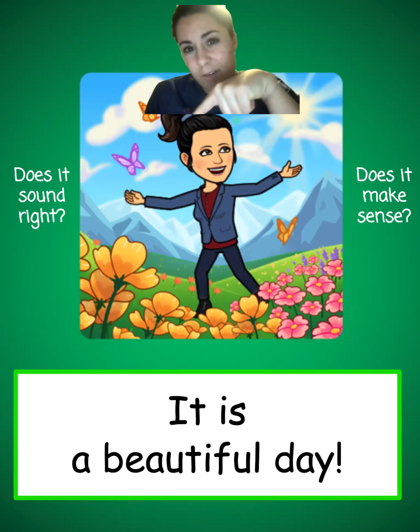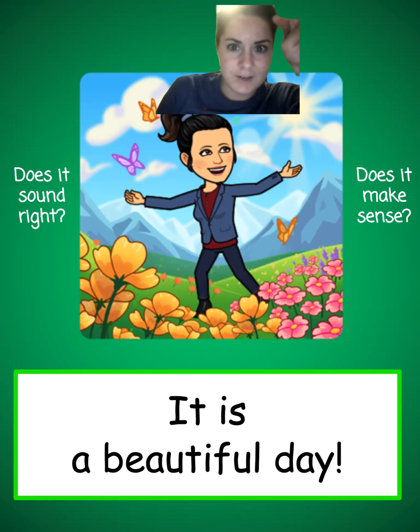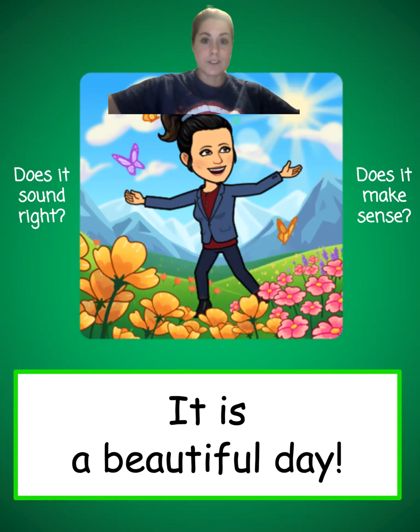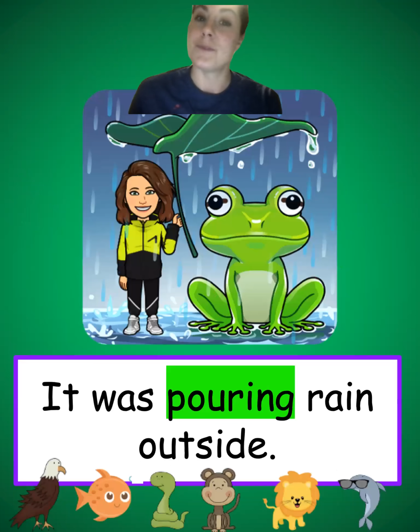By skipping over and reading that last word, day, I kind of understood what they were talking about. That word's describing the day. It's an adjective. Libby, stay out of this. It's an adjective, right, Miss Bavona? So it is a beautiful day. Okay, cool. We figured that one out. Nice. Oh, speaking of Miss Bavona.